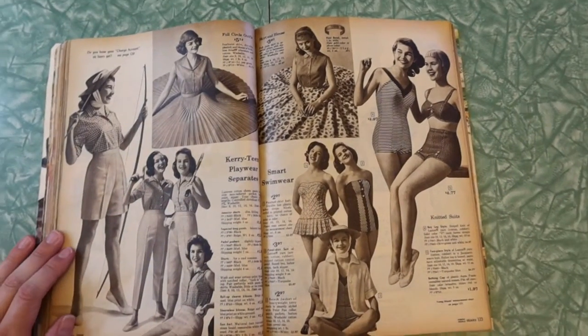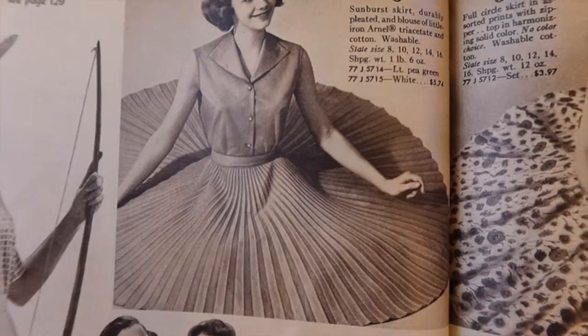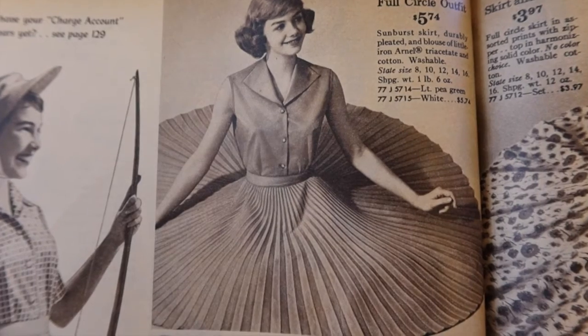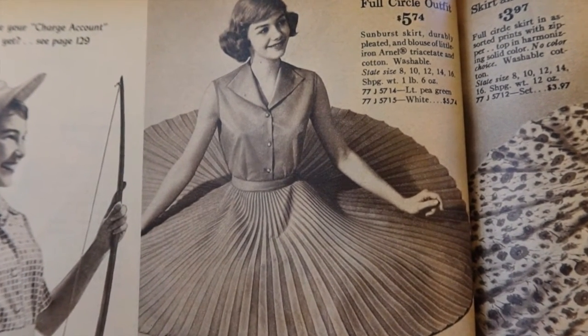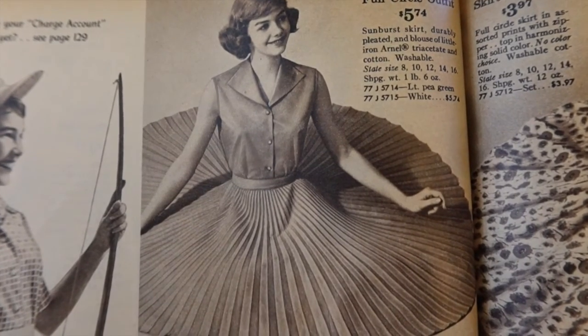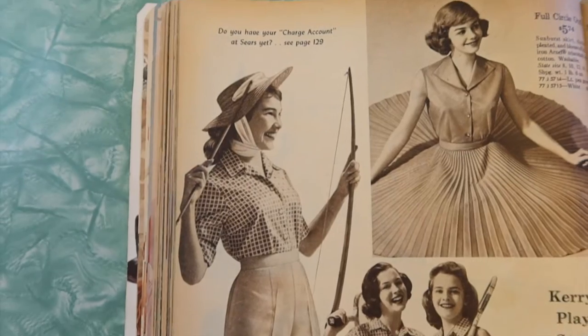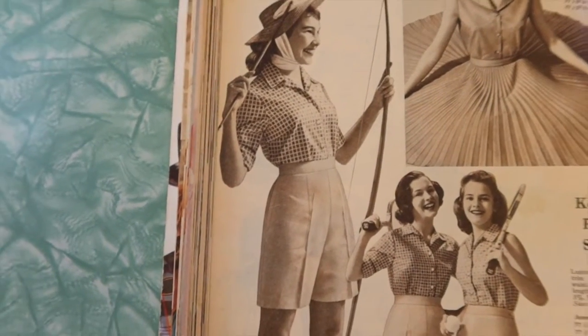Oh my goodness. Look at these looks. Full circle outfit. Sunburst skirt, durably pleated, and blouse of little iron Arnel triacetate and cotton, washable. Wow. And then here we are doing archery again. Archery was just very popular, apparently, back in 1960.